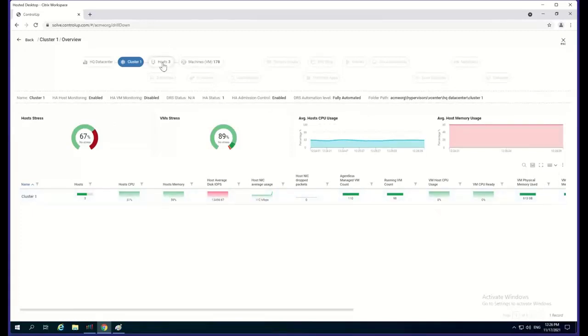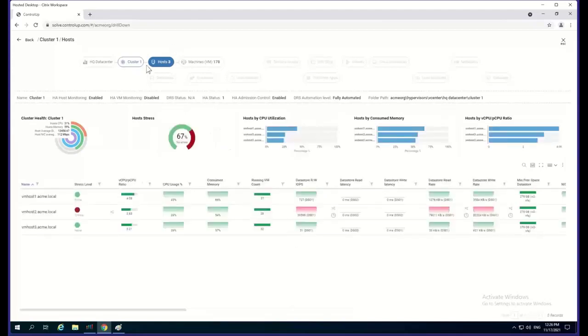So I'm going to click on the hosts resource up here. And here I can see all of the hosts within that cluster. And again, I can see immediately one has a critical stress level. And if I hover over top, again, the callout is telling me, hey, you've got a problem with your data store, perhaps. These metrics seem really high. And if I just move my mouse to the right, sure enough, I can see that they're color-coded red to identify that they're having some kind of health issue.